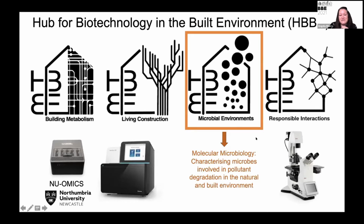As Darren's mentioned, my background is in molecular microbiology. So I really use high throughput sequencing methods as my tools of the trade to characterize microbes involved in pollutant degradation. I've done a lot of work in anaerobic hydrocarbon biodegradation in my past. And today I'm going to talk about a study which really focuses on confocal laser scanning microscopy methods rather than the identification of the microbiome through next-gen sequencing methods.